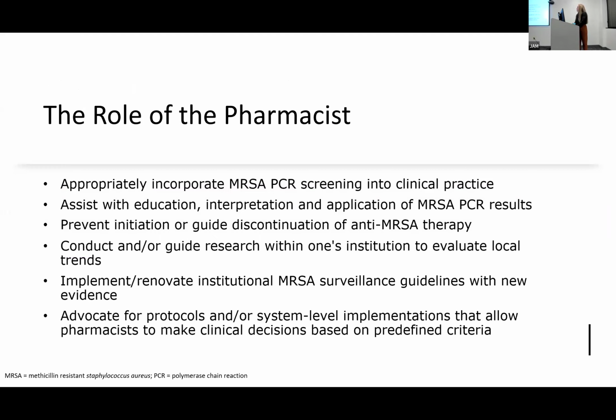So just to highlight some of the important roles of the pharmacist. Of course, I'm a pharmacist, so I love to have purpose with my recommendations and using my knowledge to hopefully make some positive initiatives and efforts for future practice, whether it's appropriately incorporating the screening into clinical practice with other types of infections aside from pneumonia, assisting with education or interpreting the MRSA PCR results as we're doing today. As I mentioned, conducting or guiding research to evaluate local trends. We can also have influence on institutional guidelines with new evidence that's coming out, and then advocating for new protocols or system level implementations that can allow us to make clinical decisions.